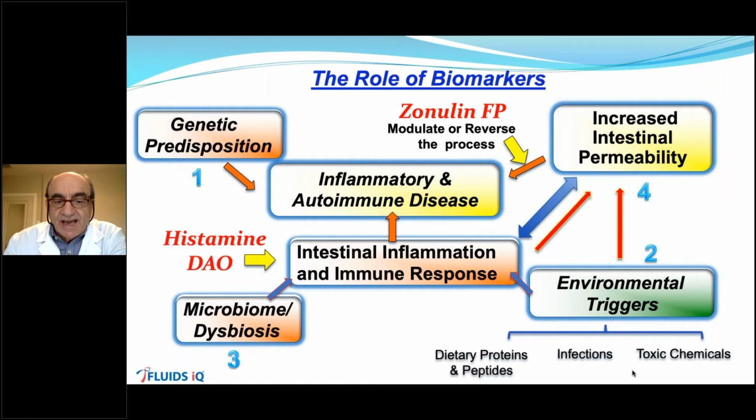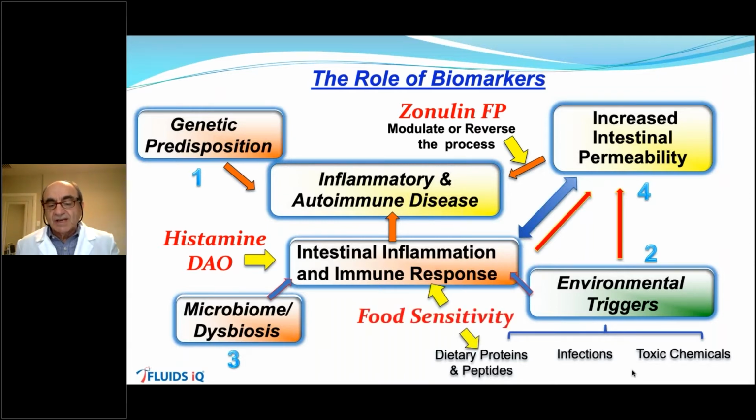We also want to look at what is going on from an inflammatory standpoint in the gut itself. And for that, we're going to talk a little bit about histamine and its breakdown enzyme, diamine oxidase. We're also going to be looking at the importance of looking at various kinds of food sensitivity. And with that, what happens when you begin to get various types of pathogenic changes or dysbiotic behavior, of which Candida, the yeast, is a classic example. It is the prototype of all of that. So that's what we're going to be trying to deal with today.